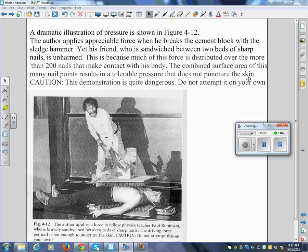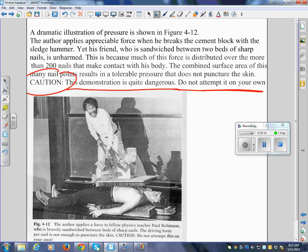I'm recording this for legal purposes. Caution. Dangerous. Do not attempt. If you attempt it and you hurt yourself, it's on your own. I will bring this up. We should watch the video on it. I am telling you, do not attempt this.